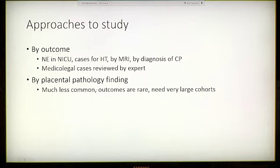You may take all cases of babies treated with hypothermia or results by MRI, or later in a registry by the diagnosis of cerebral palsy. And then also a lot of our early studies came from the expertise of people who did a lot of medical legal consultations. The opposite way to go is to say, okay, well, we recognize these findings may be significant, so you go back and say, let's look at all the placentas with that change and see what happened to the baby. So with these, you usually find that the positive predictive value is not that strong, with exception of those very rare conditions.